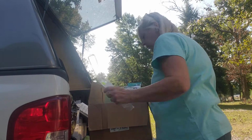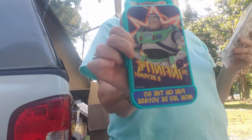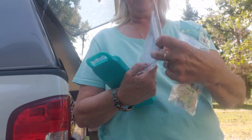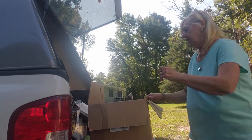Okay, here we go. Oh, another one of those little kits for kids, this is Buzz Lightyear, to Infinity and Beyond. Another set of stickers. This is a banner that somebody could color themselves. Put that in with kids and scrapbooking.